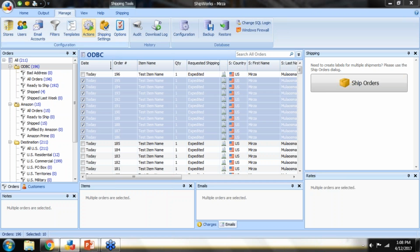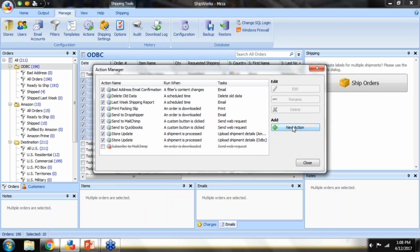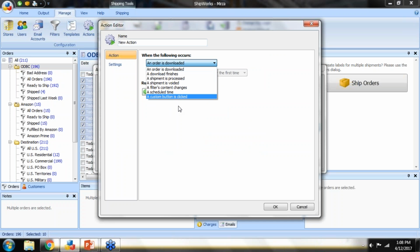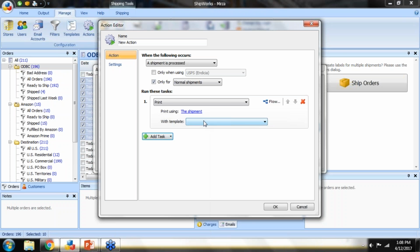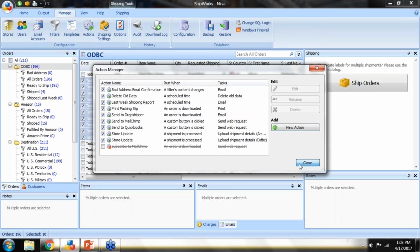You could create an action inside of ShipWorks so that, and I'll show you here, we would go to New Action, create a new action so that when a shipment is processed, we want to print, and then you would just select the packing slip of your choice. That way, as you're printing labels, you're also getting packing slips for those labels.